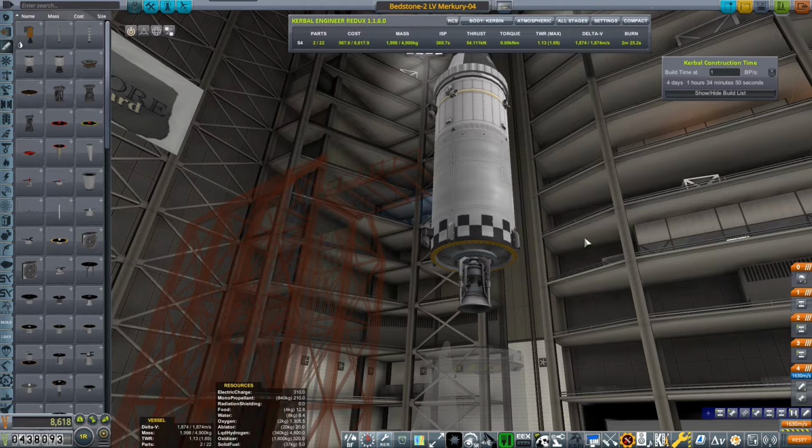Today's episode, I'm going to attempt the first rendezvous between two vessels in orbit around Kerbin. This is Mercury 4 and Mercury 5, flown by Jeb and Rayson, which will attempt the first rendezvous. Because of the extra weight, this is the Betstone 2 standard launch vehicle.